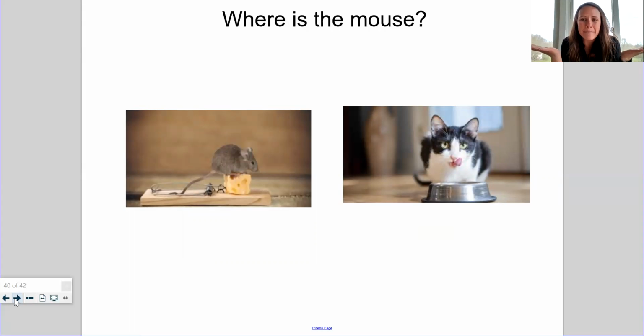Where is the mouse? Is he on top of the cheese? Or is he in the kitchen? Where is the mouse? A mouse is a little teeny tiny animal. Where is the mouse? He's on the... If you said cheese, you were right. The mouse is on the cheese.